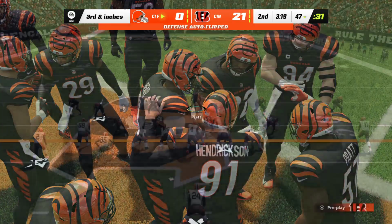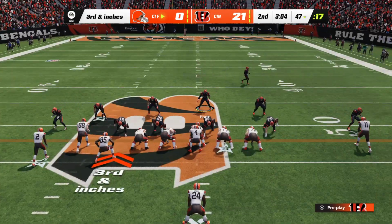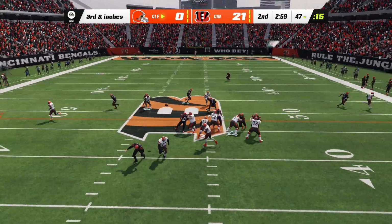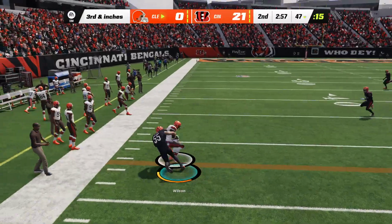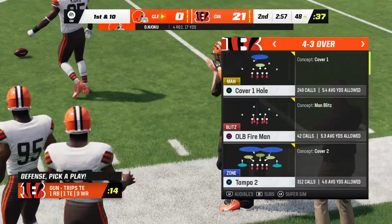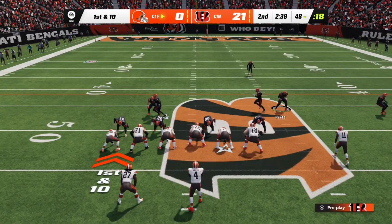Typically on the read option play, when we talk about responsibilities, we're talking about what the quarterback has to go through. How about the inside linebacker, though? His job on this play, shadow the quarterback and hold him to a short gain. Did it to perfection. Watson to Njoku. Completion there, but that's clearly an example of one side happy, the other side not very happy.